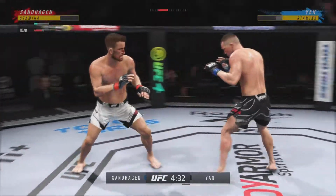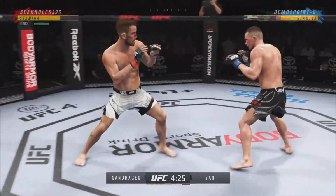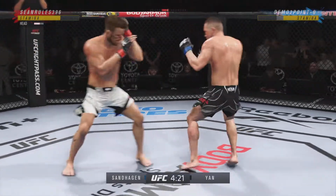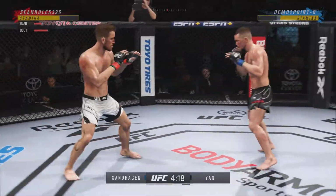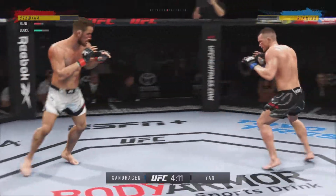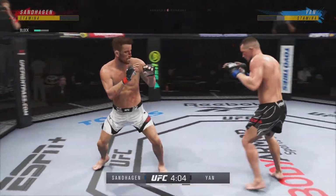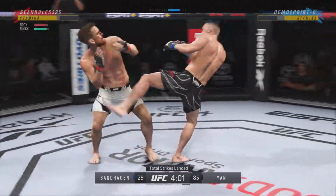Blocks that strike. Head kick. Great kicks there. Beautiful strike. Oh, the difference in the striking is crazy.